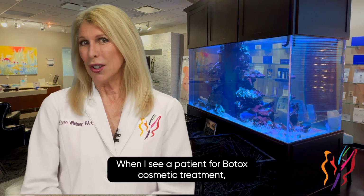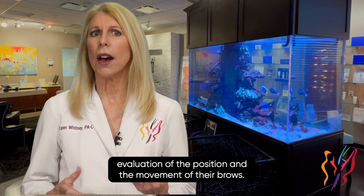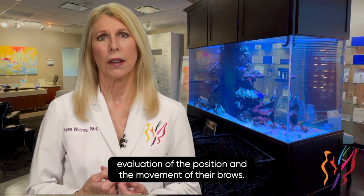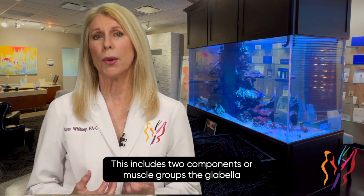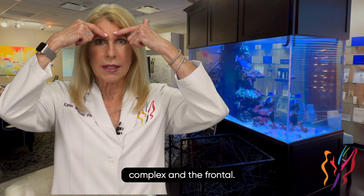I'm Karen Whitney, board-certified physician assistant at Advanced Cosmetic Surgery and Laser Center, and trainer for the Allergan Medical Institute. When I see a patient for Botox cosmetic treatment, an important part of the assessment process is really evaluation of the position and the movement of their brows. This includes two components or muscle groups, the glabellar complex and the frontalis.